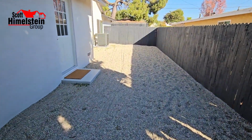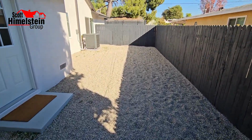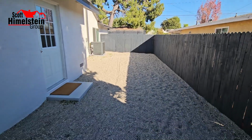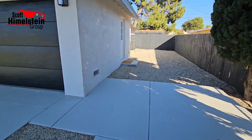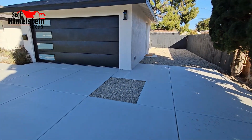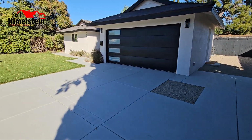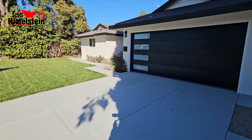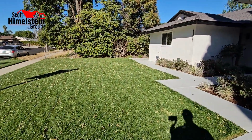But if it's really large, you've got this area right here where you'd be able to store, let's say, an RV or boats. Maybe you have a commercial vehicle, whatever the case may be. This is a great spot if you need that type of space. They have a brand new garage door here, and then you have this lush green lawn here in the front, giving you all that curb appeal.